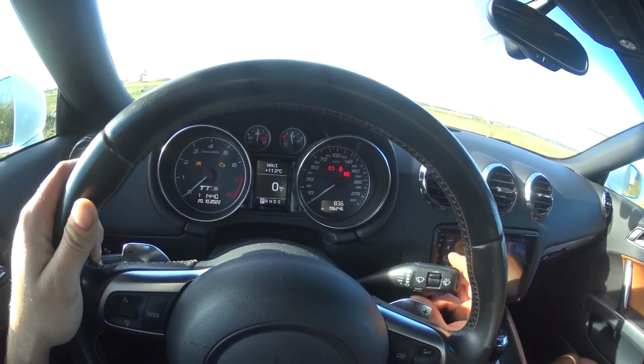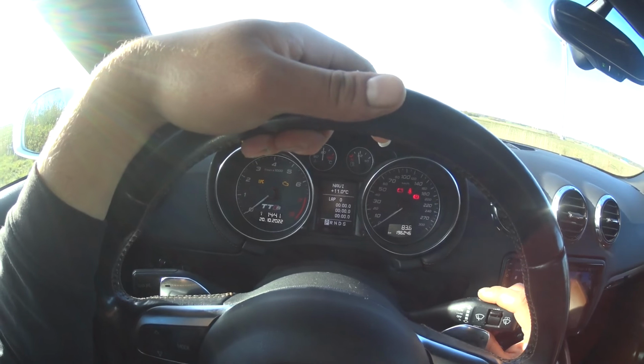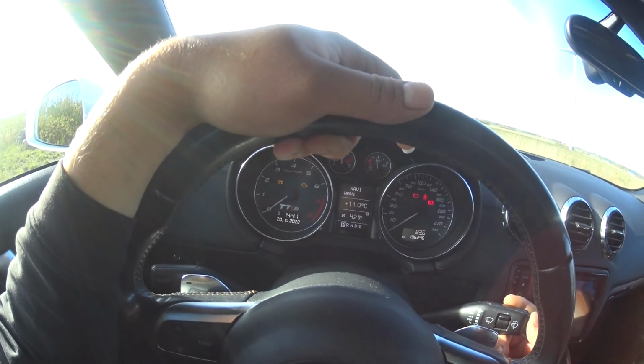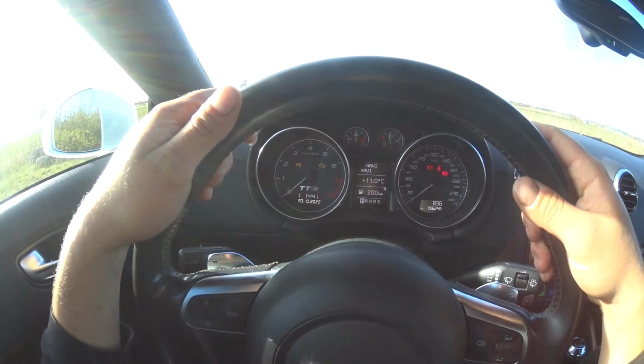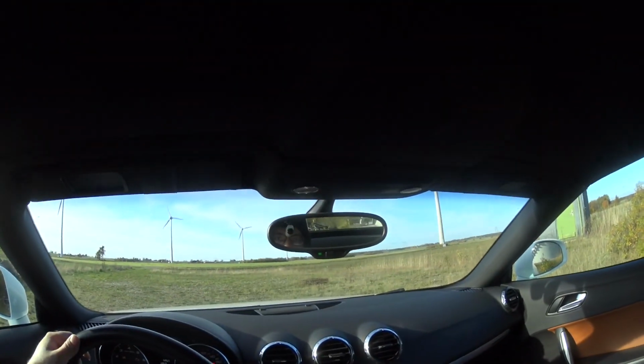This is okay, and you can change the modes you want. You even have laps if you want to race with this car, because this is a TTS. Yeah, and you can go up and down. And the TTS has a special dash, which is TTS special. And that's it, I guess.